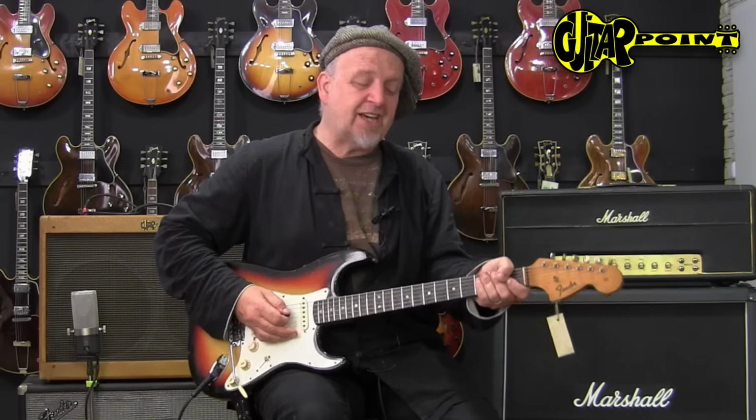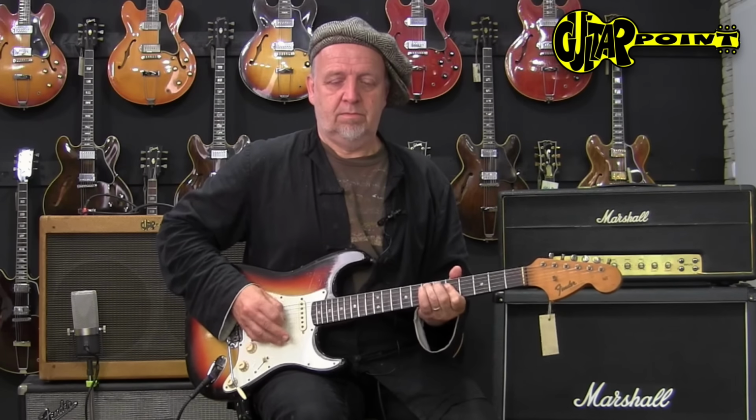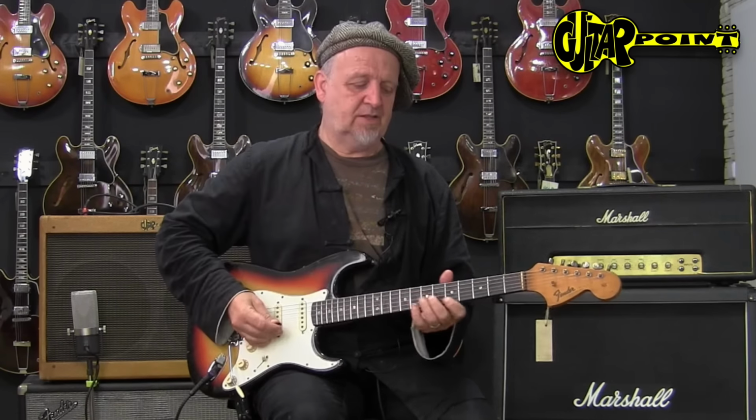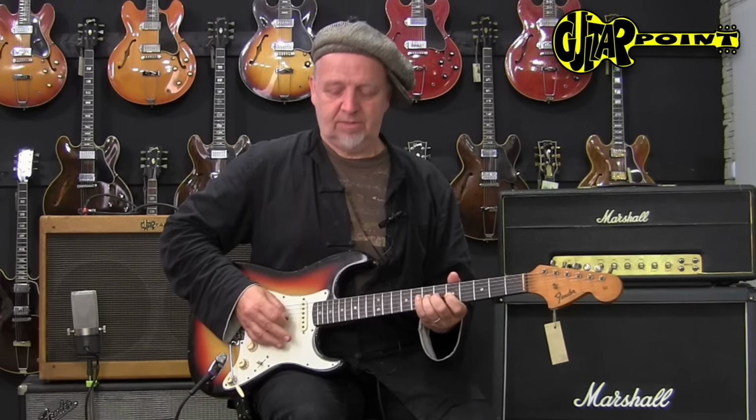And the great thing is the neck shape is great. It's a chunky, beautiful neck. I'll show you the pickups by themselves. That's the neck pickup. It still has this warmth of those typical early and mid-60s guitars. Middle position.